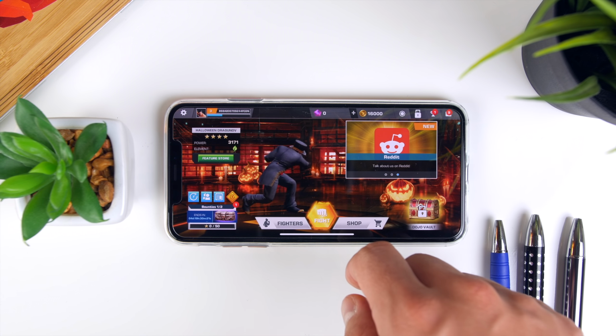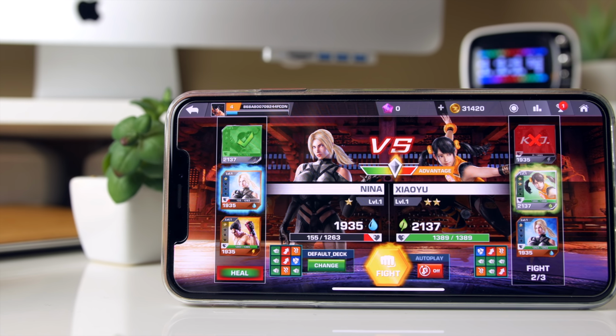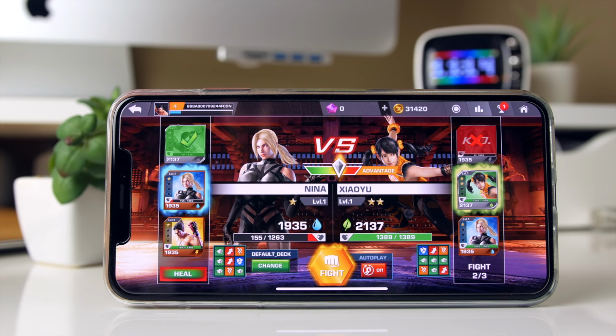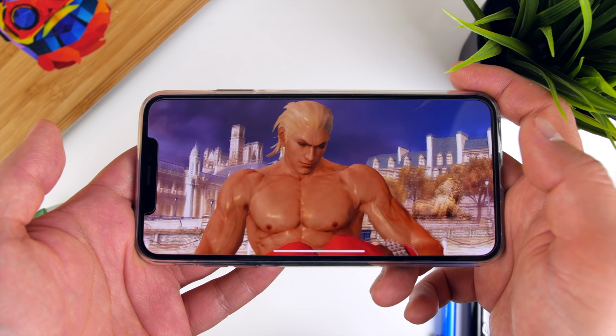Okay, next up, I honestly don't game too often on my phone, mainly because I never have time to, but when I saw this app, the nostalgic side of me just couldn't resist, and that's Tekken. Quite possibly one of the greatest fighting games of all time. I was thrilled to see it come to iOS, and man, I was legit impressed at how amazing the gameplay looked and felt when I first loaded it up.